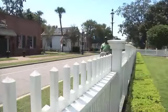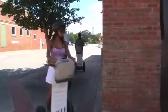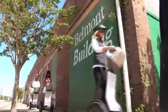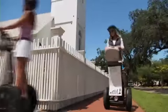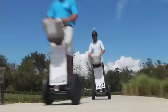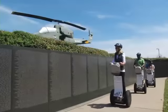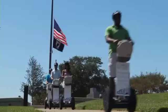One place you have to visit is historic Belmont DeVillers neighborhood, which is full of rich stories about the Pensacola Bay Area's African-American history and vibrant community. Another must-see is historic Old Christ Church in Seville Square, home to many festivals throughout the year. And a special stop on our tour, Veterans Park and the Wall South, a half-scale replica of the Vietnam War Memorial in our nation's capital, in addition to several monuments honoring veterans of other wars.